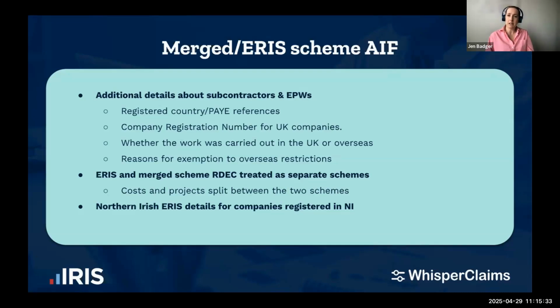The one slightly odd thing about the way the additional information form is put together is that the ERIS and the merged scheme RDEC are treated as two completely separate schemes. So that means that if you were making a mixed claim, if you wanted to claim half your expenditure through RDEC and half through ERIS, you'd need to split the project costs, and you'd need to know what staff cost your claims through ERIS and what staff cost your claims through RDEC. I say it's odd because obviously there's no difference. The way that you would get to your eligible expenditure through ERIS and merged scheme RDEC are exactly the same. So it's only an accounting treatment as to which way you then decide to realise that benefit. But this is the way HMRC have decided to do it.